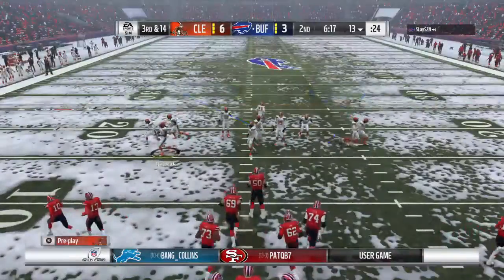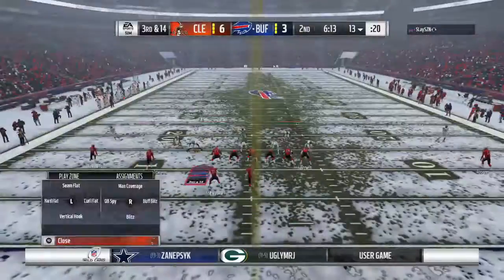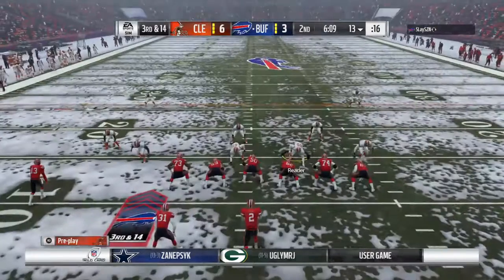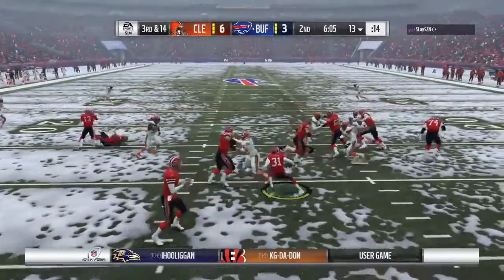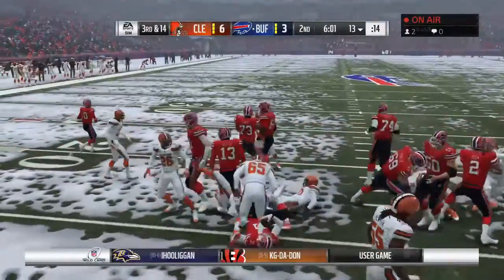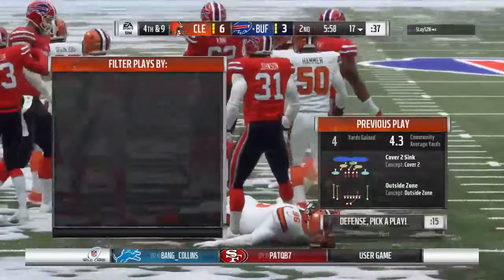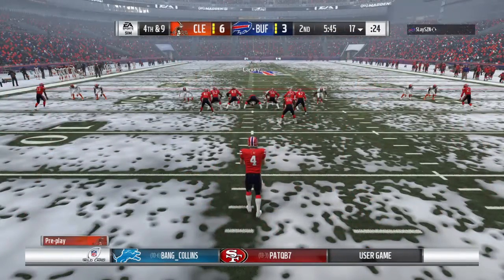And with a 3rd and 14, we have 6 defensive backs out there now defensively. They'll run it now out of the gun. And able to break one tackle, but then quickly brought down. Call it a gain of 4, but not enough. The punt team going to need to be summoned here on 4th down.